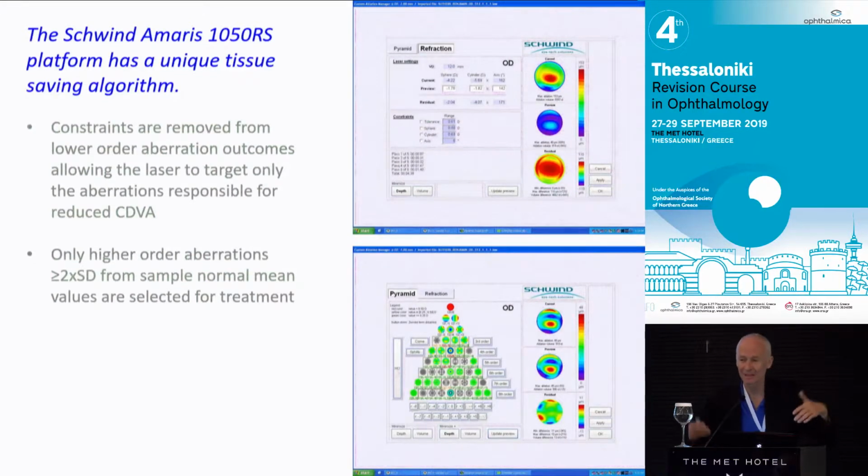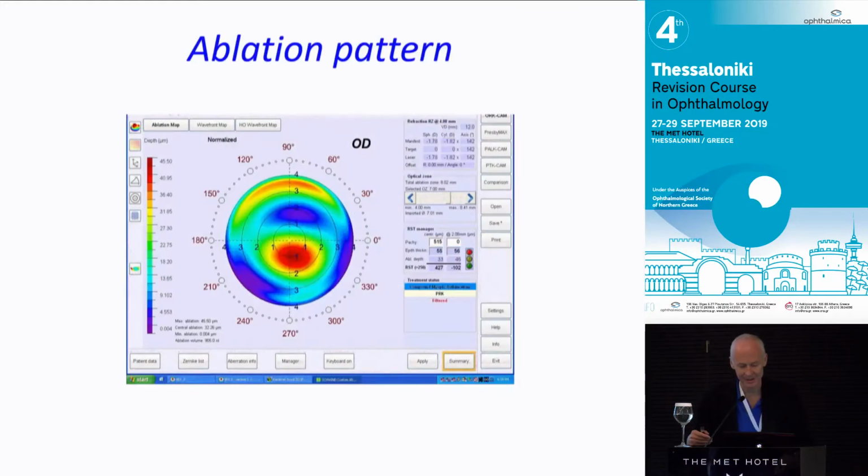It says, right, I'm going to do the shape change to correct the irregularity. Now I'm going to do a calculation and see how much change to the sphere and the cylinder I've made by doing that shape change. And you wanted 0, so I'm going to do a second tissue removal to make that back to 0 again, okay? And it turns out, if you do the maths on this, the second bit removes a lot more tissue than the first bit. So we want to tell the laser, we don't care where the sphere and cylinder ends up, because we can correct that with spectacles. We just want to correct the irregularity. And that way we end up removing much lower tissue depths.